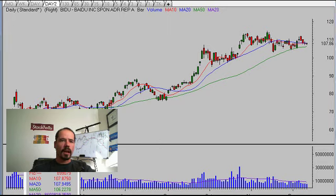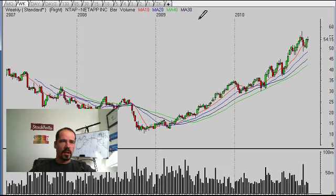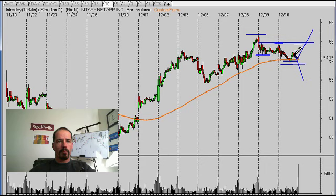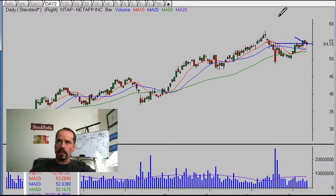But back to NTAP, we look at this stock, and the daily chart looks bullish. The weekly chart, it's in an uptrend. But do we want to buy it right here, right now? I think we want to see the stock recover a little bit, maybe rally back up towards 55, pull back and then make a higher low near this resistance becoming support, and then push higher. I think it's a good one to keep on the radar. I don't think it's a great one to buy Monday morning, but I like the way it's setting up.